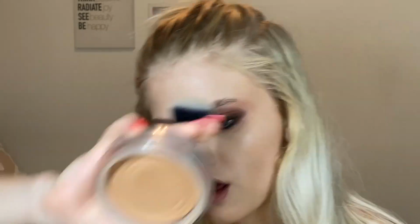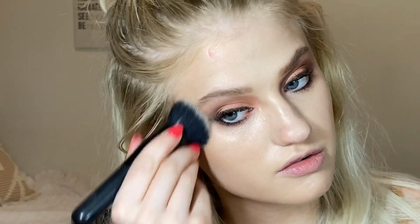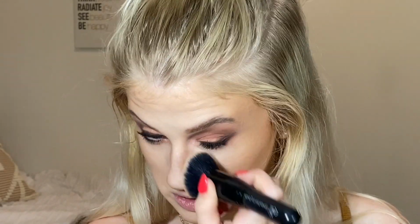Soleil Tan de Chanel at my e.l.f. blending brush, and I'm gonna start right back here at my hairline and pull it forward. I'm gonna take a little bit more and just put it right here, and then I'm gonna take a little bit, put it right there on the side of my nose. We're not doing contouring right now.